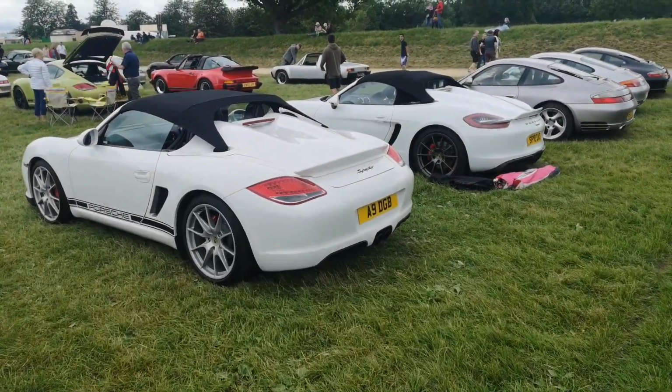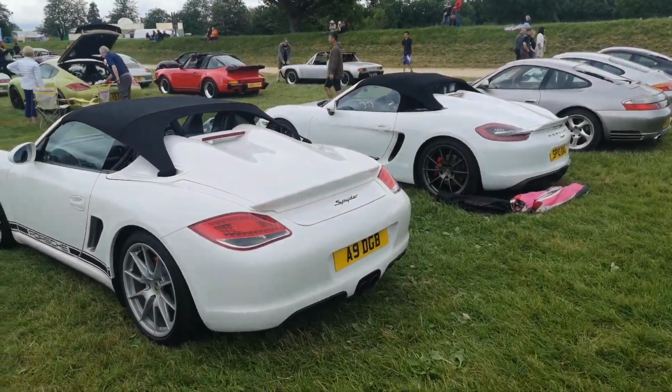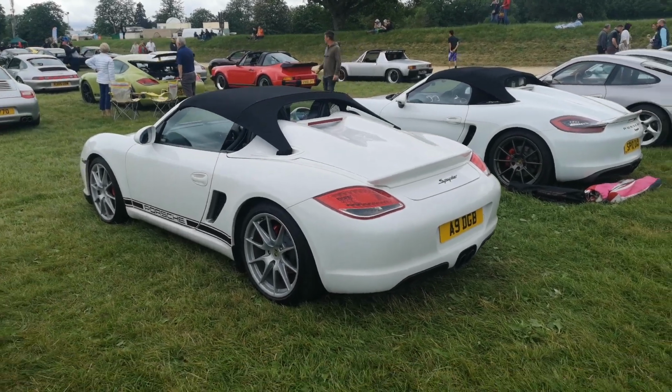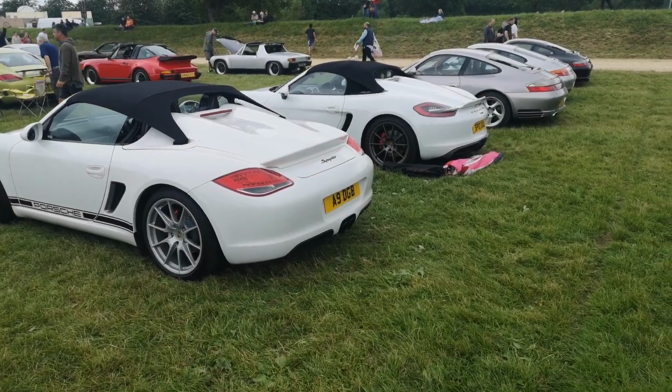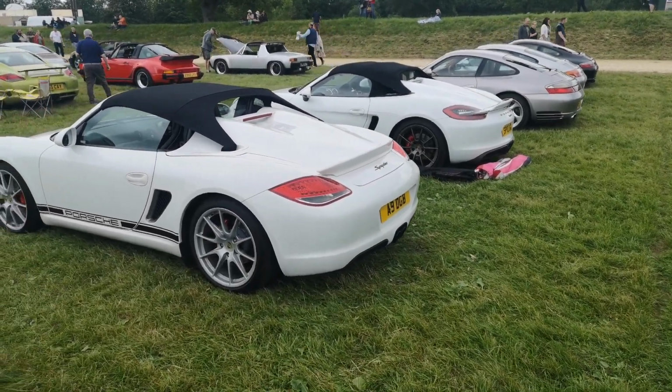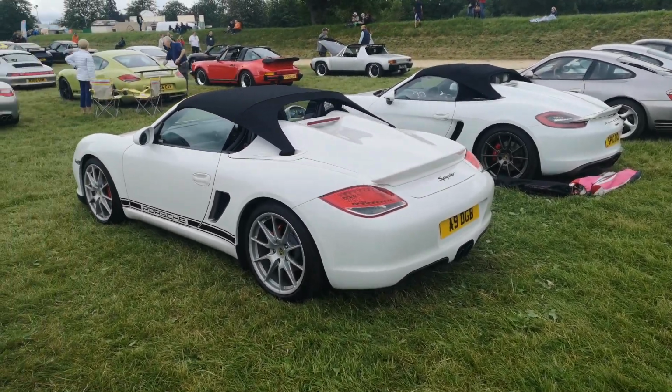Got kind of a comparison really between the two. We've got an older 987 Spider, and we've got the later version of it on the back. Don't know which one I prefer, to be honest. I'll leave that up to you guys to mention in the comments. But yeah, looking very smart indeed.